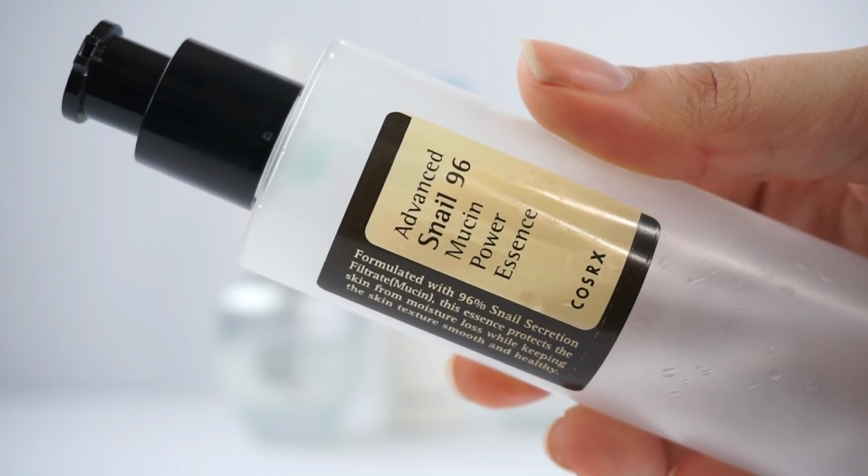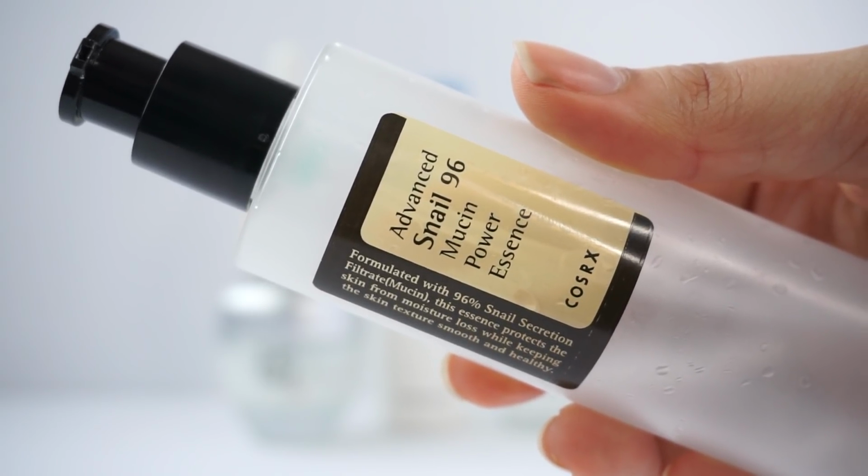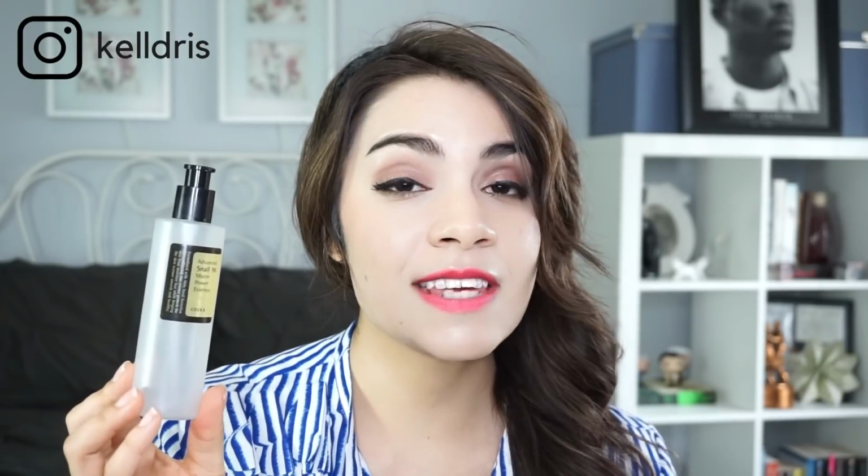My next recommendation is going to be the Cosrx Advanced Snail 96 Mucin Power Essence. Now, this product is great for pretty much any skin type, but I really like it for dehydrated skin because this is a really concentrated snail essence. This is pretty much just 96% snail, which means it's incredibly hydrating. And that's another goal of dehydrated skin. You want to add a lot of water, a lot of hydration back into your skin. So this is incredibly hydrating, but it's also soothing because a lot of dehydrated skin will go through periods of irritation and sensitivity. So this is really the best snail essence for dehydrated skin.